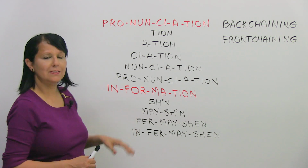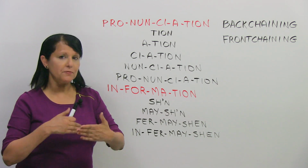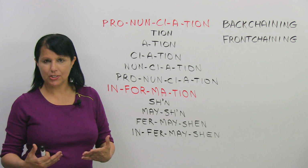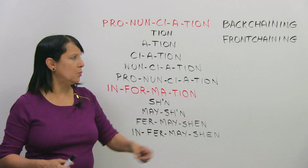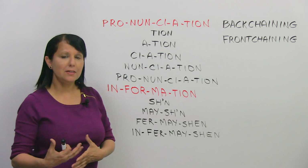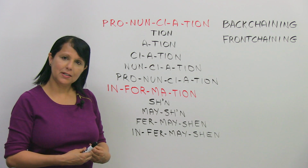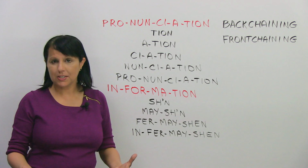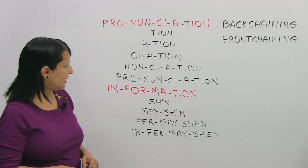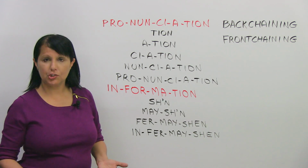Now, with the next example, I'm going to go one step further because, as I mentioned, English is not always phonetic. So what if we backchained plus we wrote it in a way that actually is what you're supposed to say? So let's do that. So here's this word, information, okay?